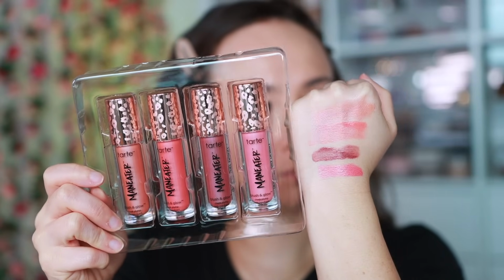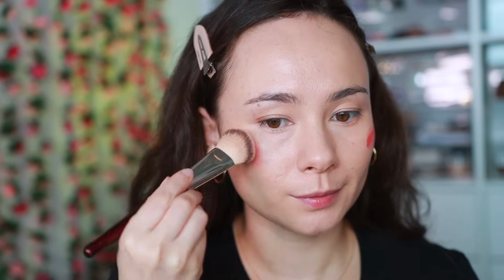I don't know how to describe it. It's a very unique formula. You can see in the demo, it's a sheer, easy to blend formula that just makes your cheeks look youthful, very young and plump. This formula, really unique, definitely an underrated product in Tarte's line if you ask me.